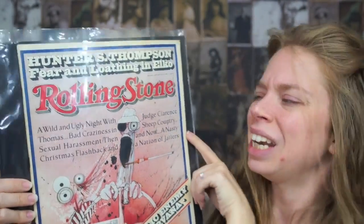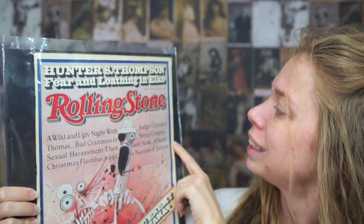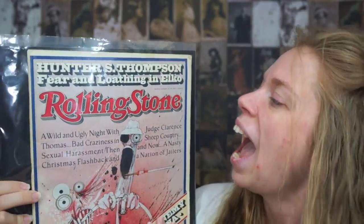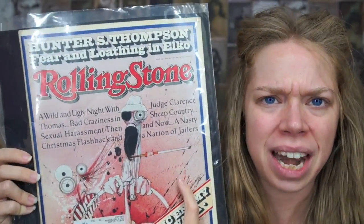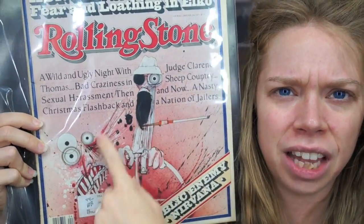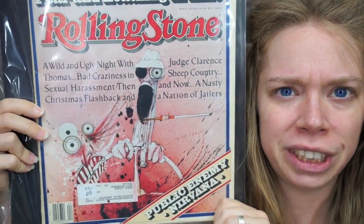All right, next I got something that's extremely modern, but I'm quite a fan of it. And Dogman actually spotted this one, so whoo, high five to him. He's not here right now. It's an original copy of Rolling Stone magazine, and I believe this one is from 1992. Yep, says it right there. This has Hunter S. Thompson in it. It's got a piece that he wrote, and it's got the artwork on it by Ralph Steadman.